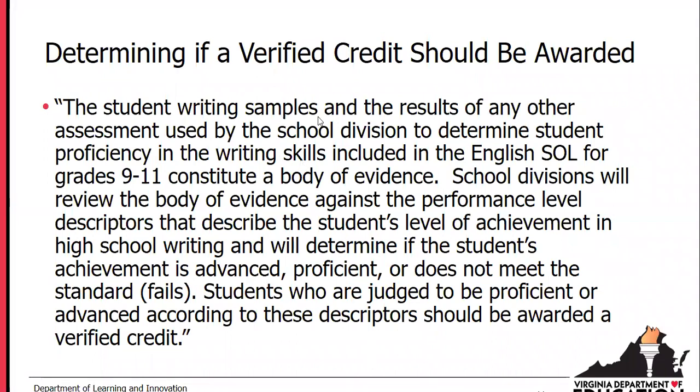Thank you, Jill, and thank you again, everyone, for joining us this afternoon. The information in this slide comes from the board-approved guidelines, which can be found on the VDOE website, and they're also going to be linked at the end of this presentation, along with the emergency guidelines that were approved. Note that in this paragraph, you'll note that collections of evidence are reviewed against the performance level descriptors to determine if a verified credit is awarded. And some of this information may be repetitive, but we want to ensure that it's understood that the PLDs are what is used to determine verified credit and not individual scores on the student writing.